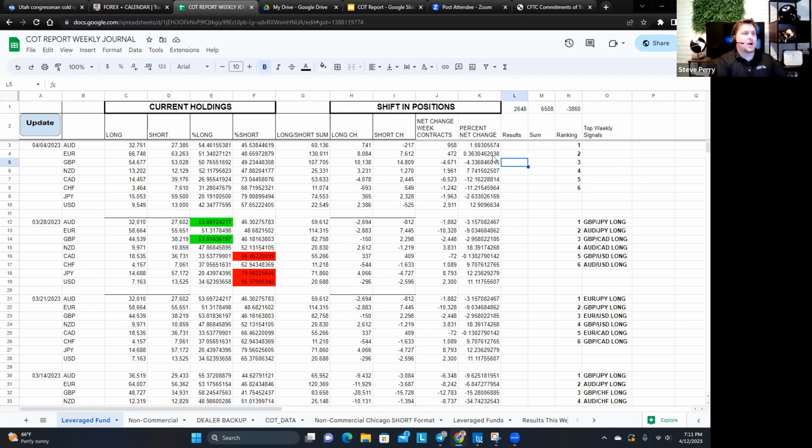So now, when we're using the COT report, our job is to find the strongest currency and pin it against the worst currency. It's like having a football game or a baseball game, whatever season it is, right? Whatever sporting events are going on right now, take the worst baseball team in the league and pin it against the best baseball team in the league. And that's what you're trying to do.